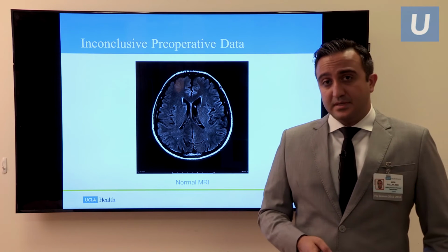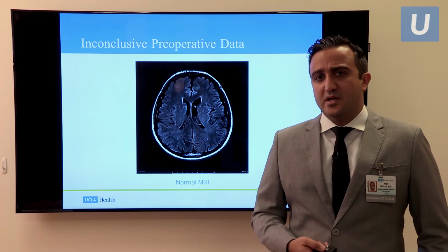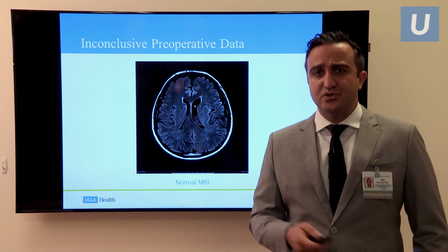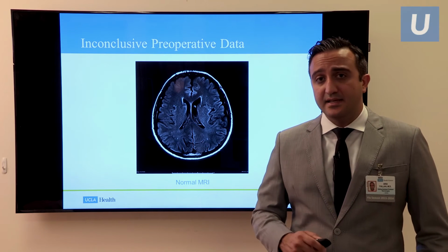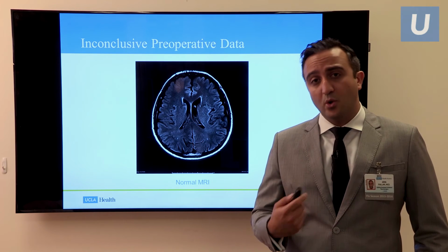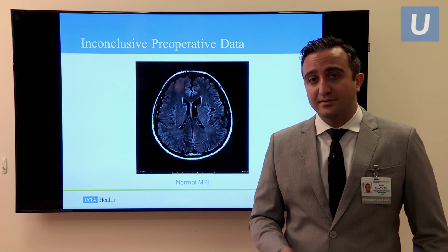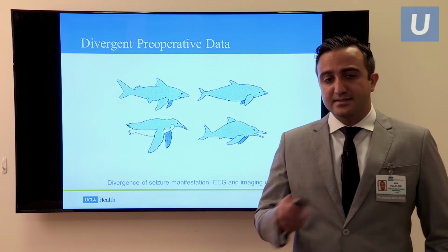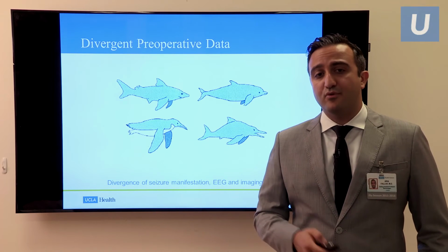So in these cases, sometimes we can proceed to an invasive evaluation where we test our hypothesis of where we think the seizures are coming from, and sometimes this can lead to a child with a normal appearing MRI to be a surgical candidate. The second situation is when everything doesn't add up, so we have divergent preoperative data.